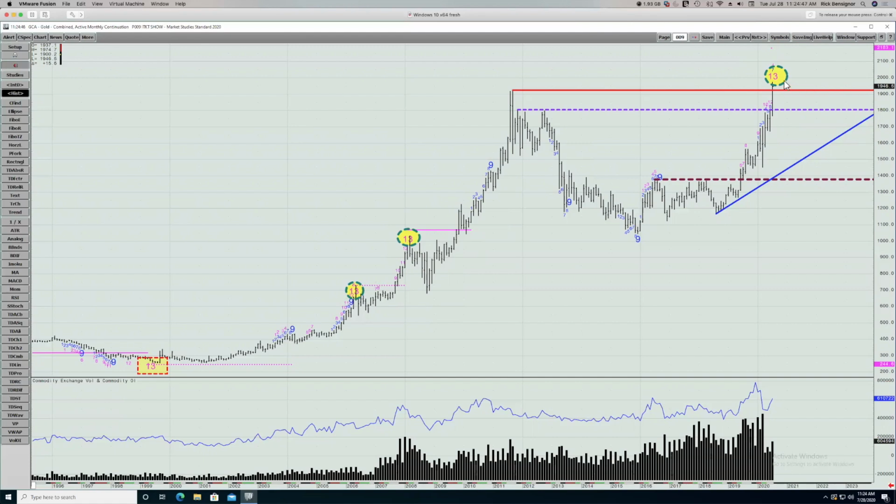And that's really what this model is set up to do. It's not to tell you where to go short. It's to tell you when playing in the direction of the trend comes with far more increased risk.